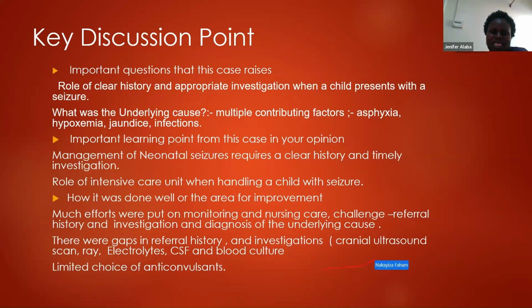Unfortunately, in our setting, it is the mother who reports the seizure, and we were talking of the role of taking photos of the seizure. So it's normally a narrative, because most of our clients do not have smartphones and cannot take them. So it is a verbal report from the mother, and if a nurse is available, she can witness and confirm. So this makes it very complex.